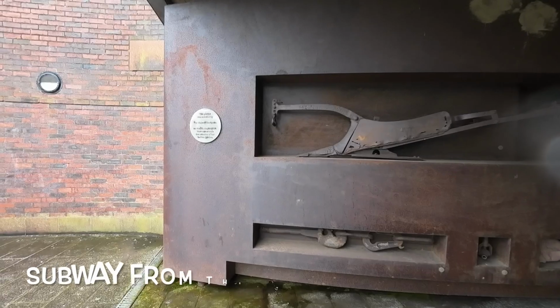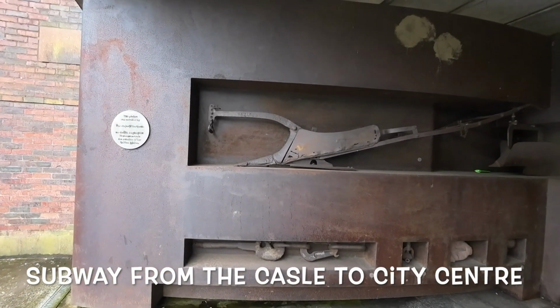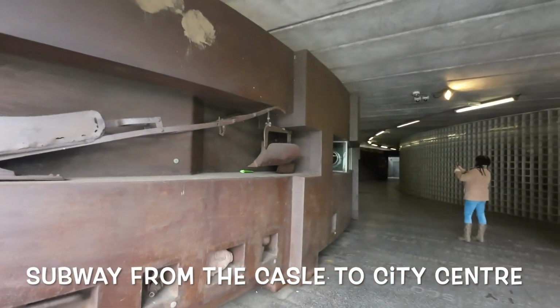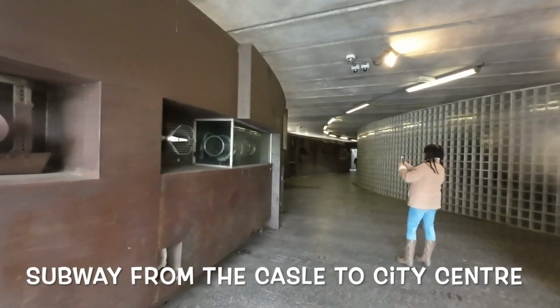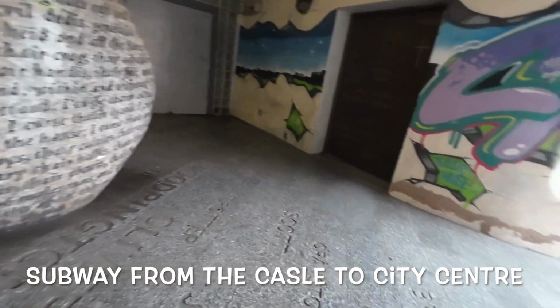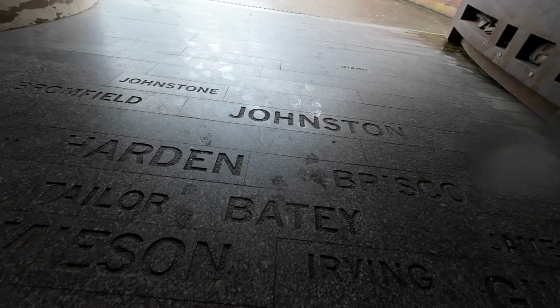Anyway, it's starting to rain now. So let's see what we can do. Old artefacts there, and this plaque unveiled by Her Majesty the Queen, 5th of August 2002, to commemorate the occasion of her Golden Jubilee. There's writing on the floor as well, look. Names. Oh, yes.